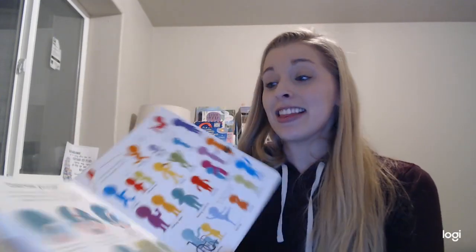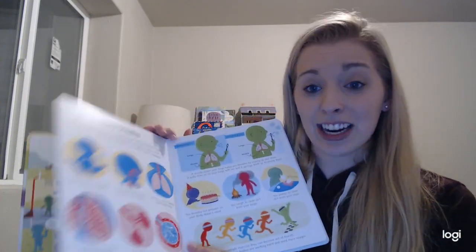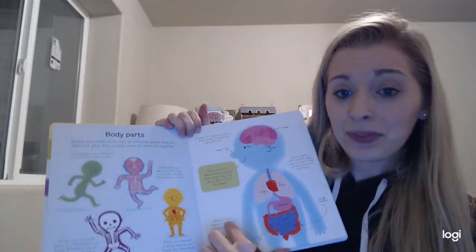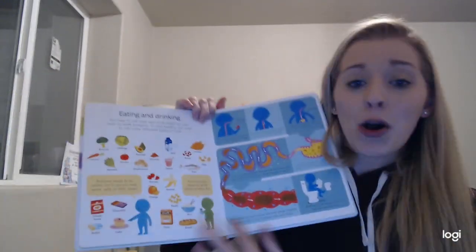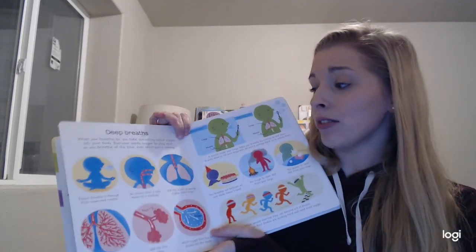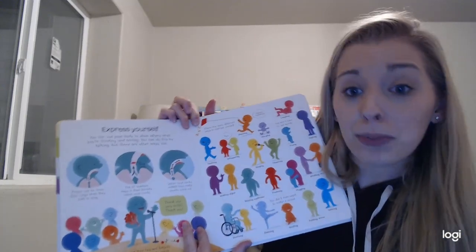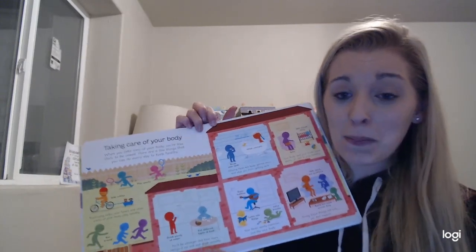And the last book I want to show you is our very first body book. This one, you got to go through and talk about not only all the different things that your body actually does to make itself, but you got to learn what different parts of your brain are about, what goes in your body and how it comes out. And you got to even learn about the blood and expressing yourself and why you need to sleep, and so much more that I'm sure it will answer all the questions that your kids are asking. So those are a few of our toddler books.